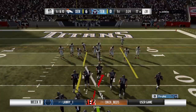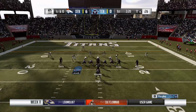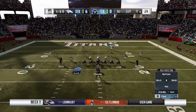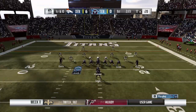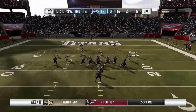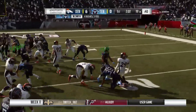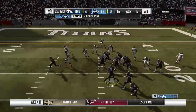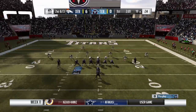A first red zone opportunity for the Titans. They've got a 1st and 10 at the 17. This is Smith, and they'll lose yardage here. Knocked back to the 19-yard line. A loss of a full 3 yards, and now it's 2nd down.